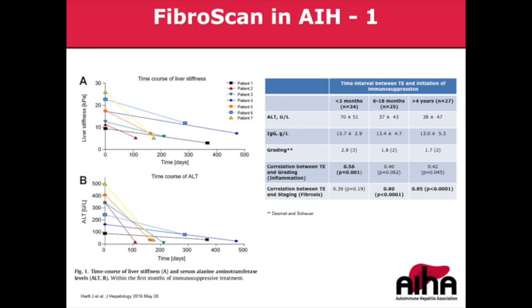Here you have biopsy-proven inflammation and stiffness. And the correlation between stiffness and inflammation is more in acute, but that correlation disappears over time, and it correlates more with fibrosis. So this clearly tells you in the acute stage it relates to inflammation, and at a later time point it may relate to fibrosis.